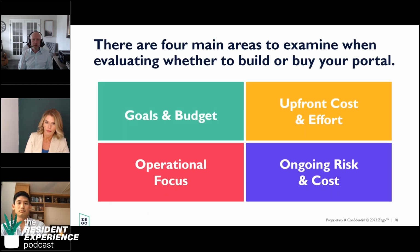As we talk through the questions, we were planning this and we kind of thought about this from a high level, and we divided up what the conversation might look like into 4 big chunks. One of those is naturally when you take on a project, you want to start with what you want the outcome to be, and then what's the budget for that, and does the budget change as the goals kind of change?